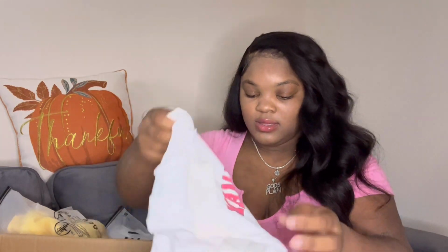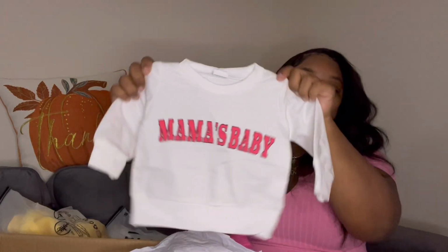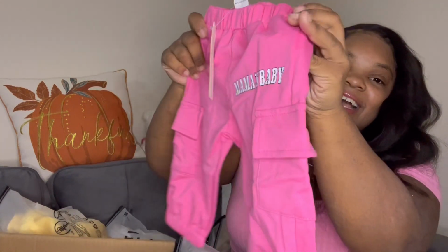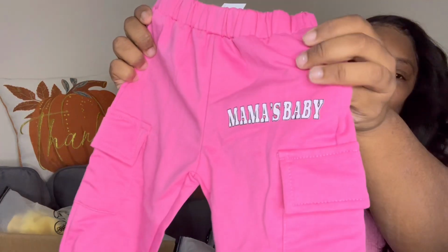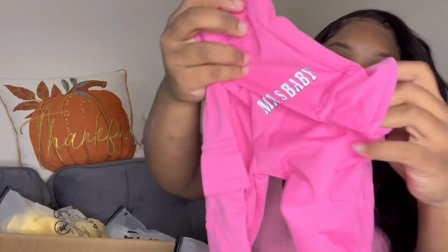Okay, so let's see. This is a shirt. Oh, shucks. Wait till I show my mama these. Ooh, y'all, and this ain't Mama's Baby one or two. Well, get into the pockets. My baby stashing and stashing, baby. Don't play with her. Wait till I show my mama them.